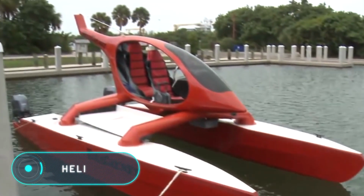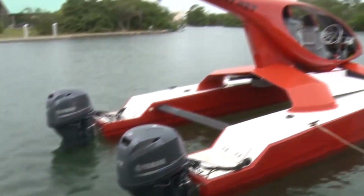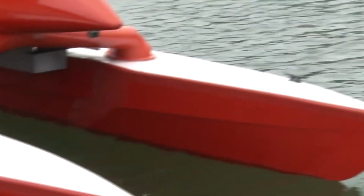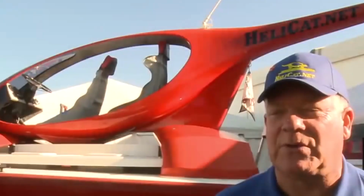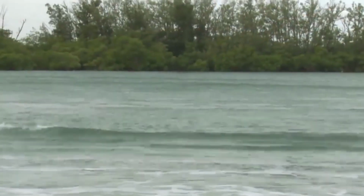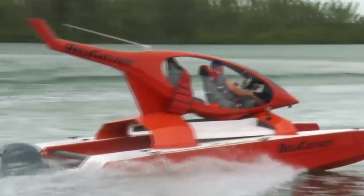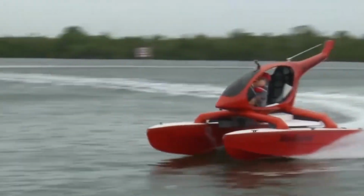HELICAT. This is a boat for those who are afraid to fly, but very fond of spending time near the water. It looks like an unusual hybrid of a catamaran and a helicopter, and is literally known as the helicopter cat. But the creators pursued not only the goal to draw attention to their device due to its unusual appearance. This catamaran is positioned as a very fast vehicle, which remains stable even in troubled waters. The cab was designed for 3 people, but if necessary, it can accommodate 7 people, including the pilot.